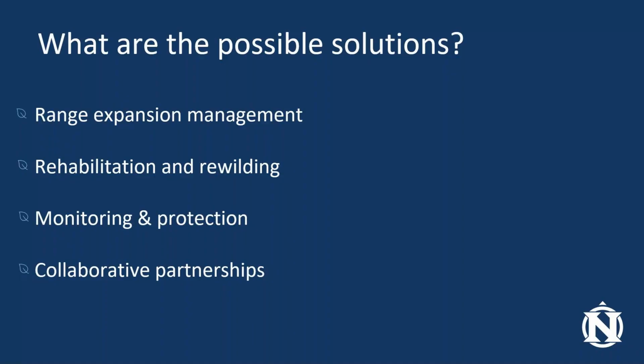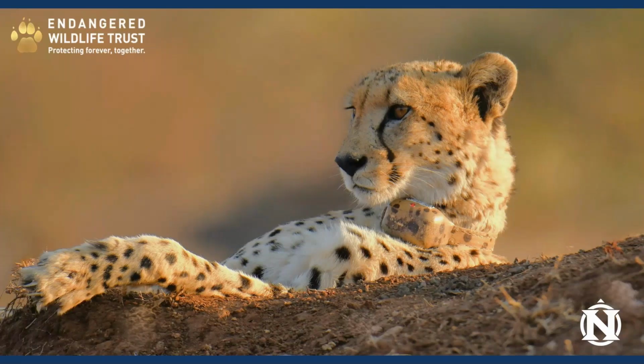The next few slides that I'll take you through show a combination of these, based primarily on projects that I've got some experience of working with in South Africa. The first one is looking at cheetahs. The Endangered Wildlife Trust is an organization that was founded in South Africa in the 1970s. Its emblem is actually a cheetah paw print, and it was one of the initial species that the Endangered Wildlife Trust worked towards conserving.